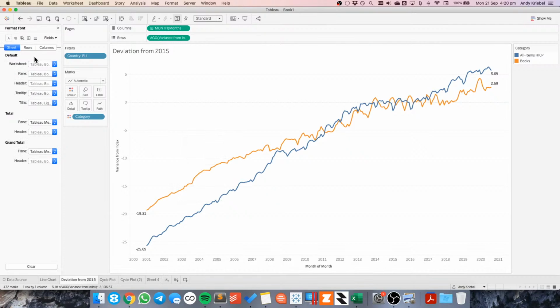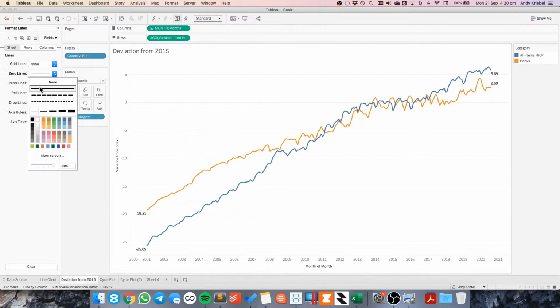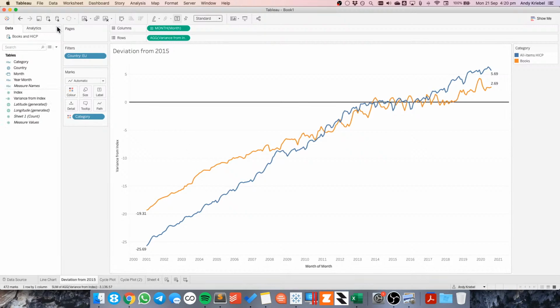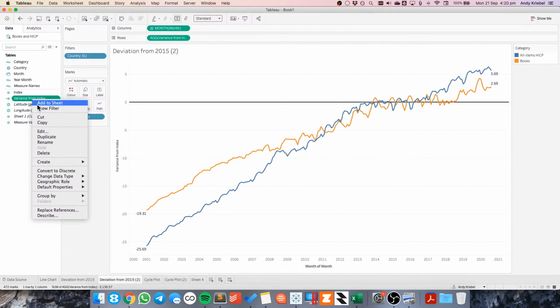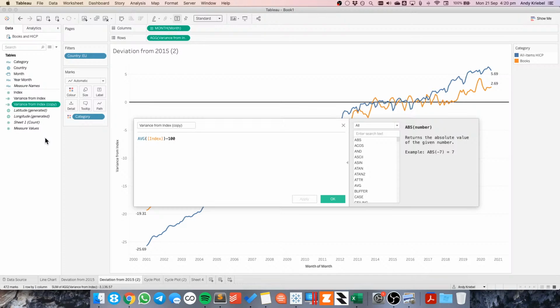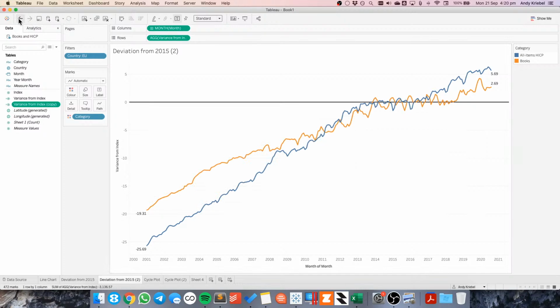If I were going to make this look a bit fancier, I would maybe make the zero line a bit more prominent. That way you can see what you're comparing to. So there's that. Okay, so that's your deviation from 2015. We could also make that a percent variance. So if I duplicate this calculation, no, I don't want to do that. That's not going to be very useful.